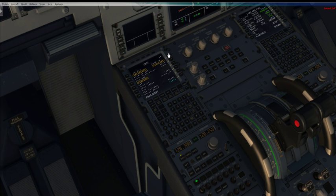No company routes, and the alternate is Echo Golf Piper Hotel. Flight number is EZ521. Cost index is at 85. And cruising altitude is flight level 210. Flight plan is pretty simple. Departure from runway 25 today, I think.